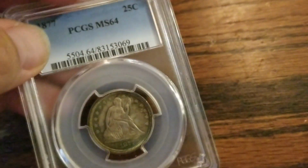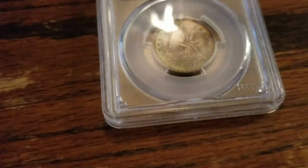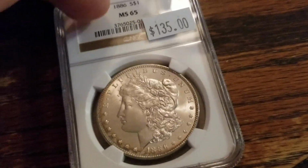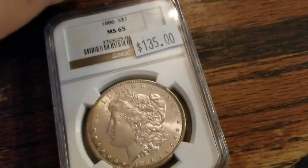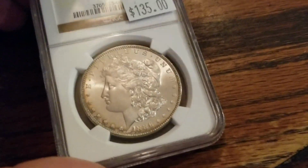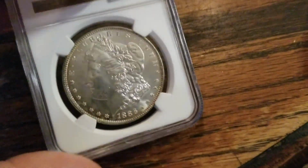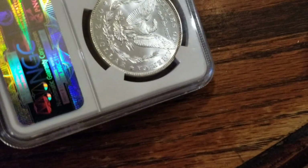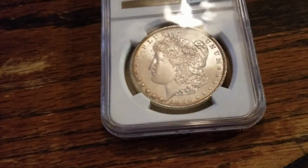And Andrew Kimmel says that the best and most beautifully amazing coin he has ever seen was an ultra-proof like, not PL, not DMPL, but UPL, ultra-proof like Morgan dollar that was black. And he said it was unbelievable. One of the best coins he's ever seen in his life.